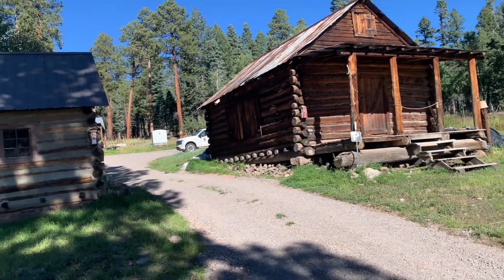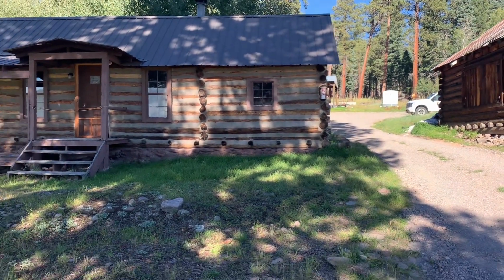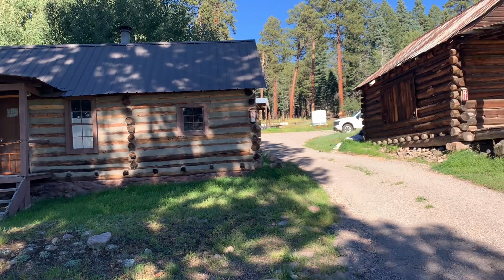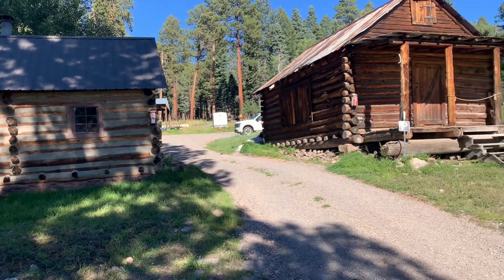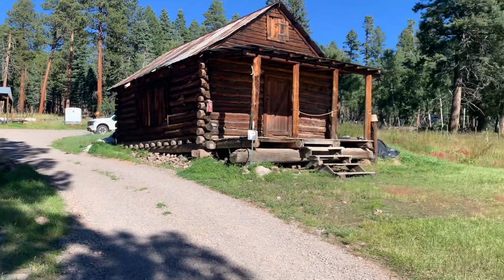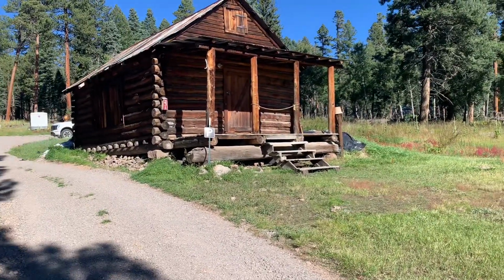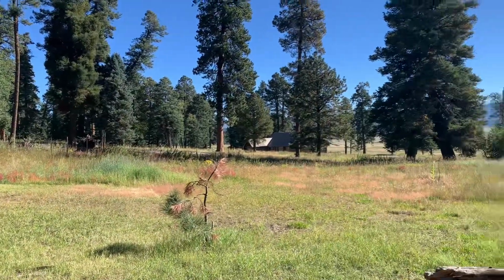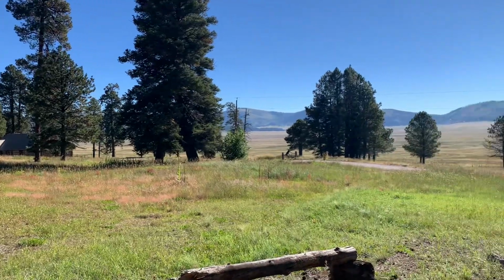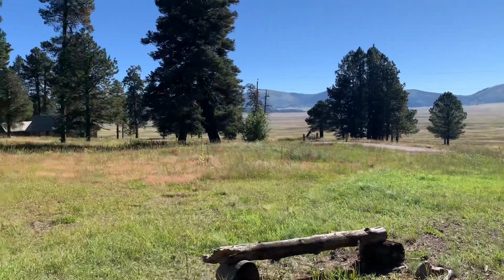The structures that we'll see here are part of the Baca Ranch, and so they were all built mainly between the 1920s and 1940s time frame. It continued to be used as a sheep ranch, also a cattle ranch, also horses, and I believe there was some mining on the property as well. There are a number of cabins here.